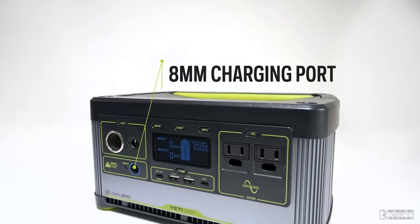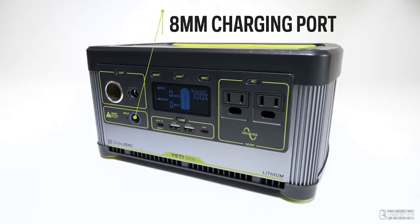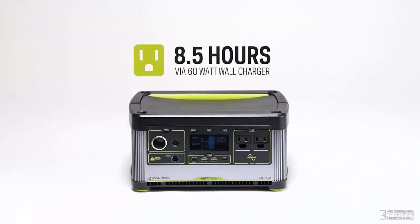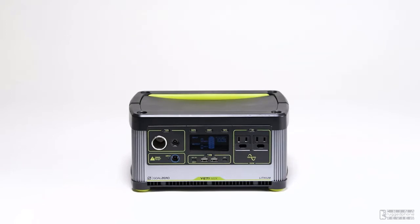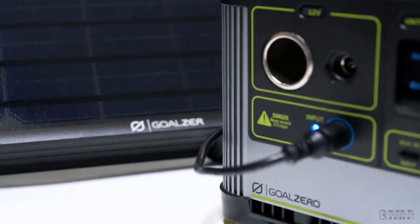To charge the Yeti, there are two 8mm charging ports. One is on the front panel and the other can be found on the rear. The included 60-watt wall charger will recharge the Yeti in roughly 8.5 hours, but the Yeti can be charged in as little as 3 hours with 180 watts of maximum input from solar or other fast-charging power supplies.